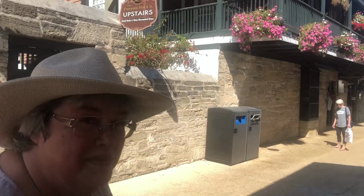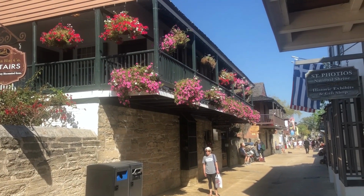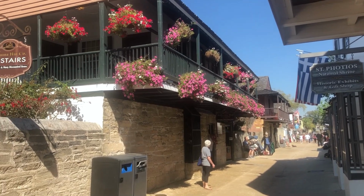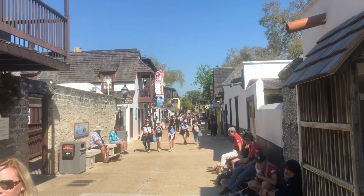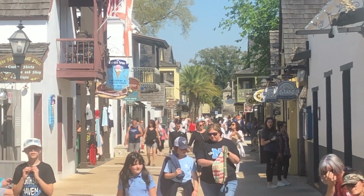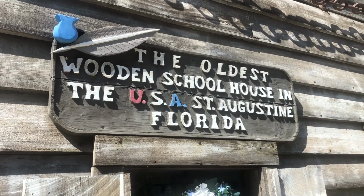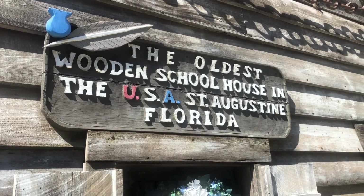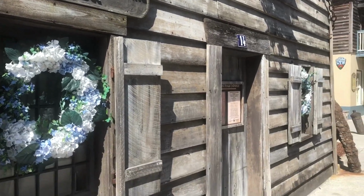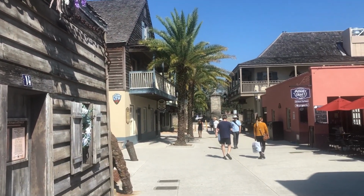Love that. That reminds me of Germany. Yeah. Just the overhang with all of the petunias hanging down. It's beautiful. It's beautiful. Peaceful in here. Oh my goodness, it's peaceful.